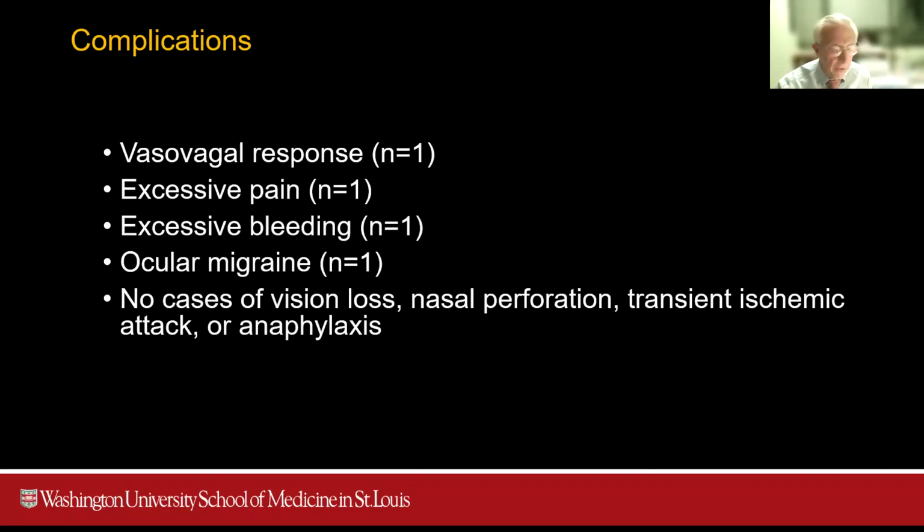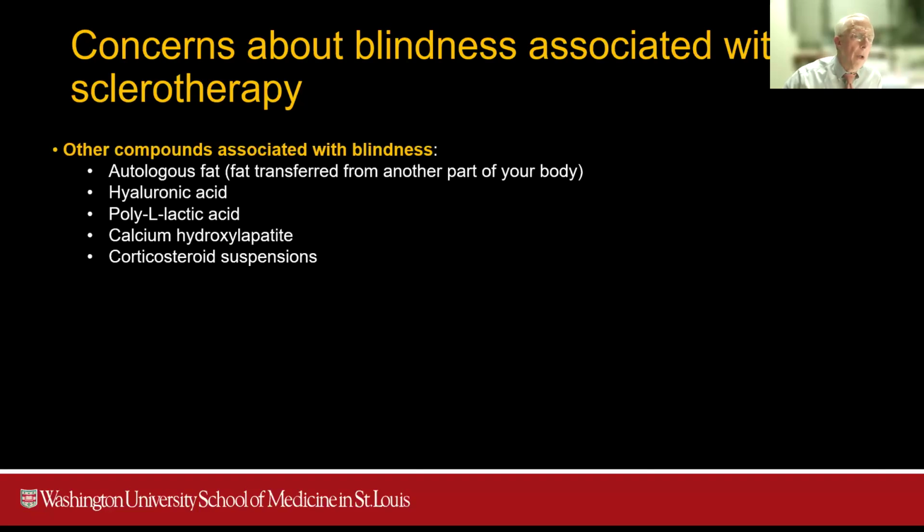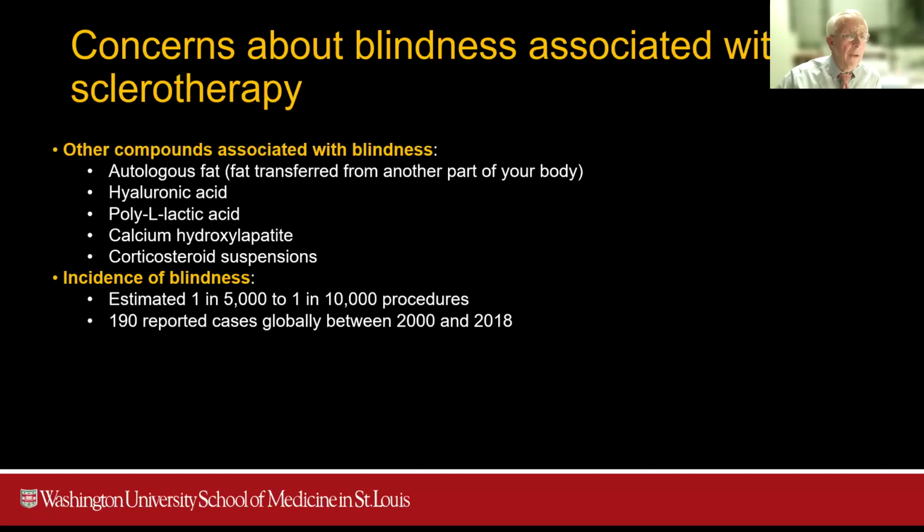And I think there are some lessons that I've learned, some things I'd like to share with regards to concerns about blindness associated with sclerotherapy. There are numerous other compounds listed here that are associated with blindness, including using your own fat to inject into certain areas around the face as cheek fillers and things like that. The incidence of blindness for these types of compounds is maybe 1 in 5,000, 1 in 10,000 procedures. It's hard to get a good estimate because it is so rare. About 190 cases were reported globally from 2000 to 2018.